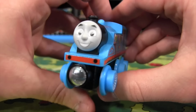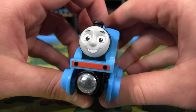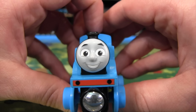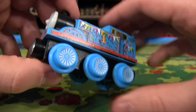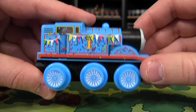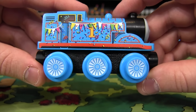And same thing with the face. The faces aren't really molded. Like, yes, they are, but they can easily change Thomas's smile or his eyebrows, or even if he wants to wink with one eye. So when these toys were originally announced, it gave me hope that we could see a lot more Thomases with a special face or a special edition Thomas. Because the line has kind of stagnated, we haven't really seen that.